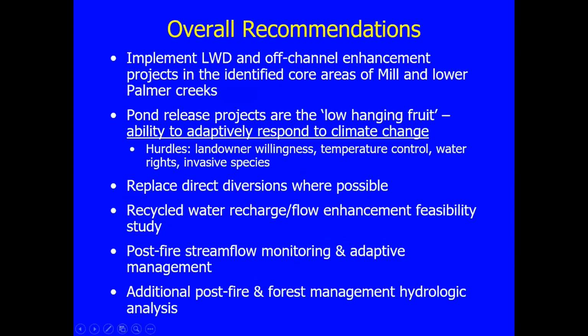Final slide on overall recommendations. We helped identify the core habitat areas in Mill Creek that have flow conditions needed to support multiple life stages for salmonids. This really helps us focus future enhancement efforts to happen in these core areas. Let's make conditions as good as we can in these key refugia areas. We know from other work that large woody debris and off-channel habitat are pretty limited throughout the system. So those types of projects make sense prioritized in those core areas.